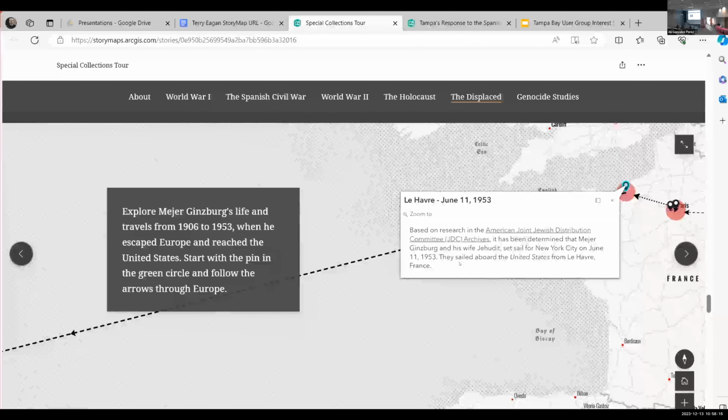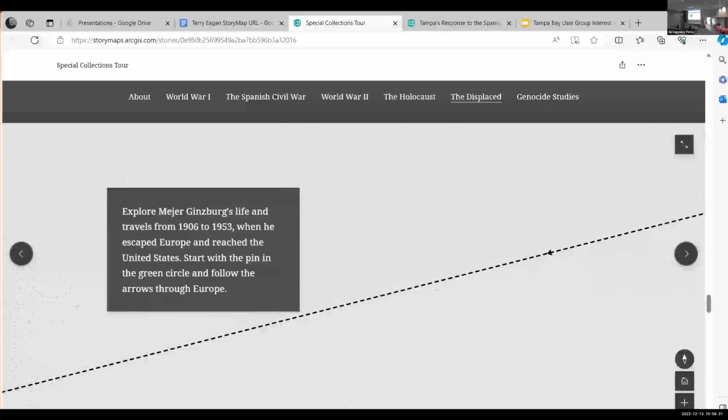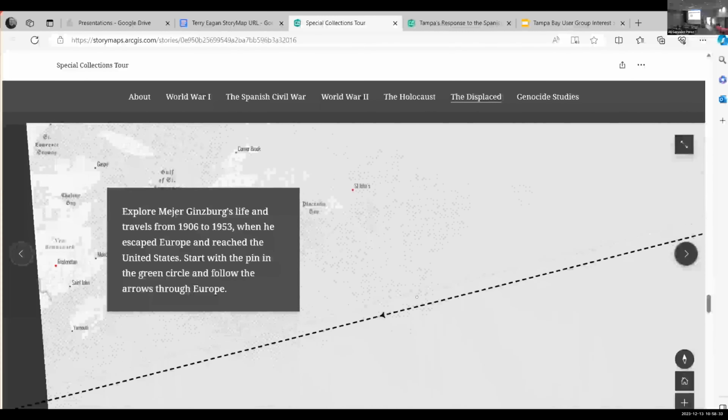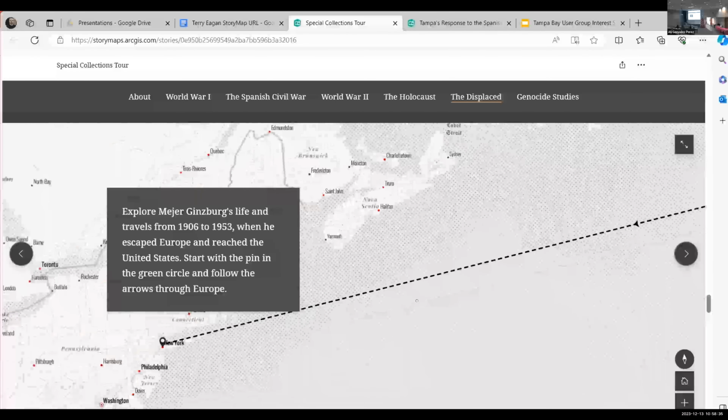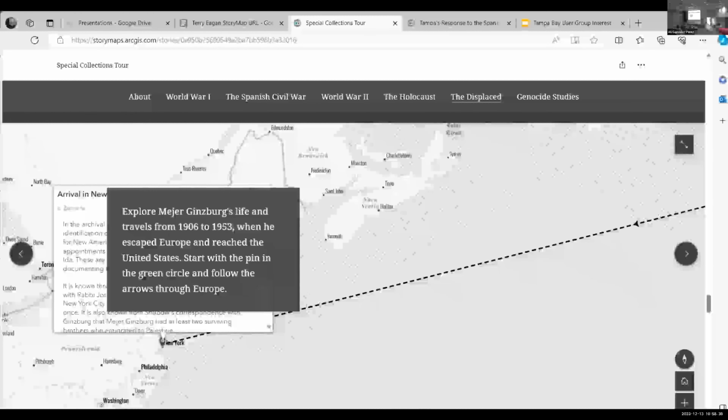He had a number of correspondences with rabbis who were coming to visit the camps and the displaced persons camps, convinced him to come and go to the US. So after that, he makes his way, that's a long line, to New York.